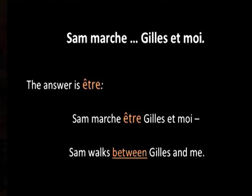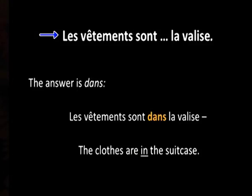Now let's do a short exercise. Fill in the blank with the right preposition of location. Sam marche space Gilles et moi. The answer is entre. Sam marche entre Gilles et moi. Sam walks between Gilles and me. Les vêtements sont space la valise. The right answer is dans. Les vêtements sont dans la valise. The clothes are in the suitcase.